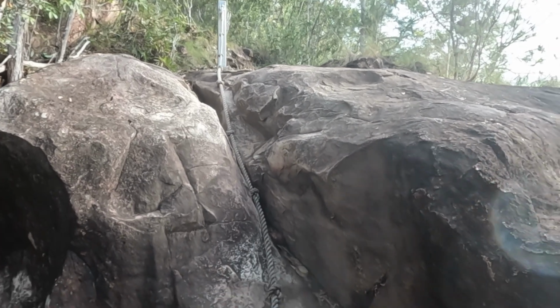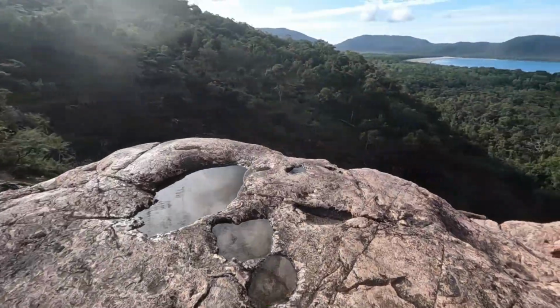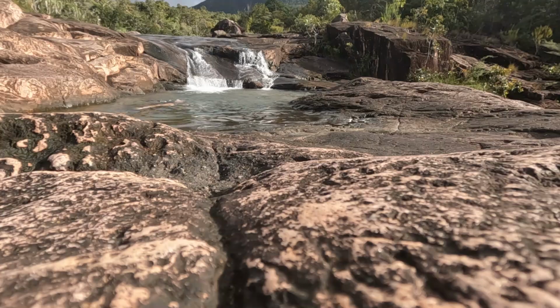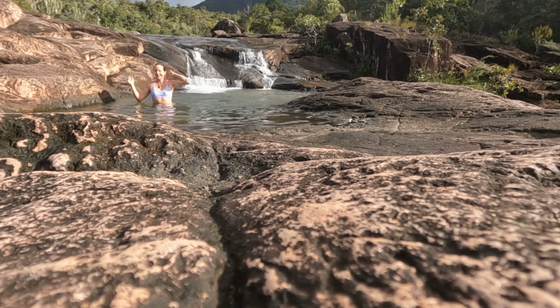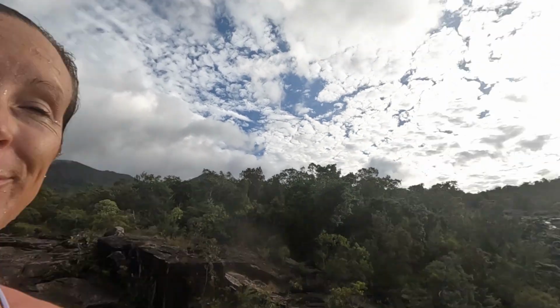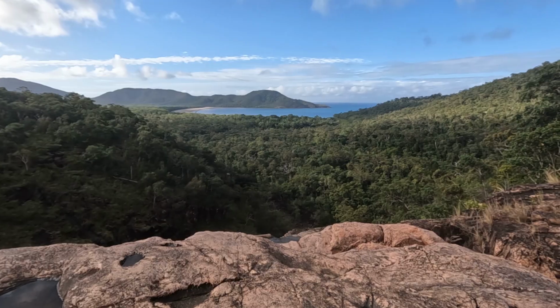I'm climbing up to the top of Zoe Falls, and apparently it requires a rope. Woohoo! Oh wow! It's on the must-do list, that's for sure. It doesn't show you the view from the swimming pool. Like, actual, on the edge of a waterfall. It's so good. I feel a million times better.